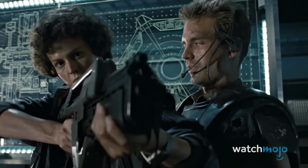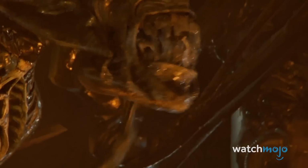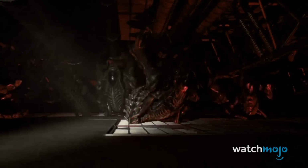A short-range combat rifle, the M41A uses armor-piercing rounds to take out alien threats. Its 99-round capacity comes in handy as a horde of xenomorphs takes out the Marines one by one.